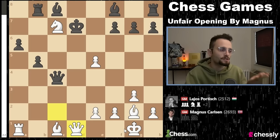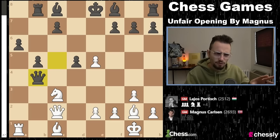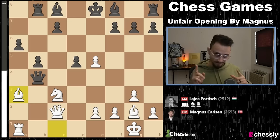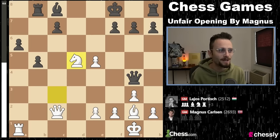Which is kind of, yeah, and then you sack the knight, and then apparently you're winning. Magnus doesn't find knight c7, a very strange idea. Instead, he plays bishop a3, which the computer doesn't like. But you're going to give it a little bit of time.